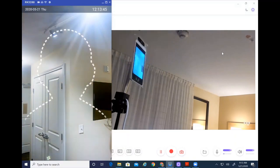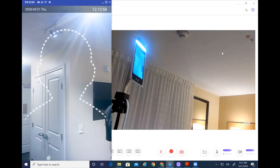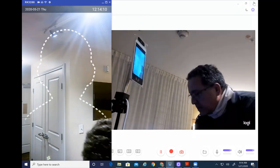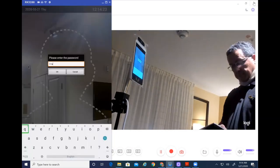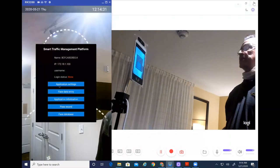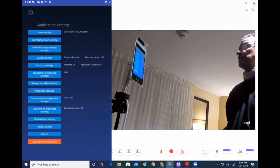And I'll drop my mask and you'll see it'll start asking me to put the mask on. Normal temperature. Please wear a mask. So it works very well to detect whether the person is compliant with the mask feature. I'm going to quickly turn that mask feature off. The great thing about this application is it comes with a very rich set of settings that the operator can manipulate and change around. So I'm going to turn off the mask detection and put it back into production mode.